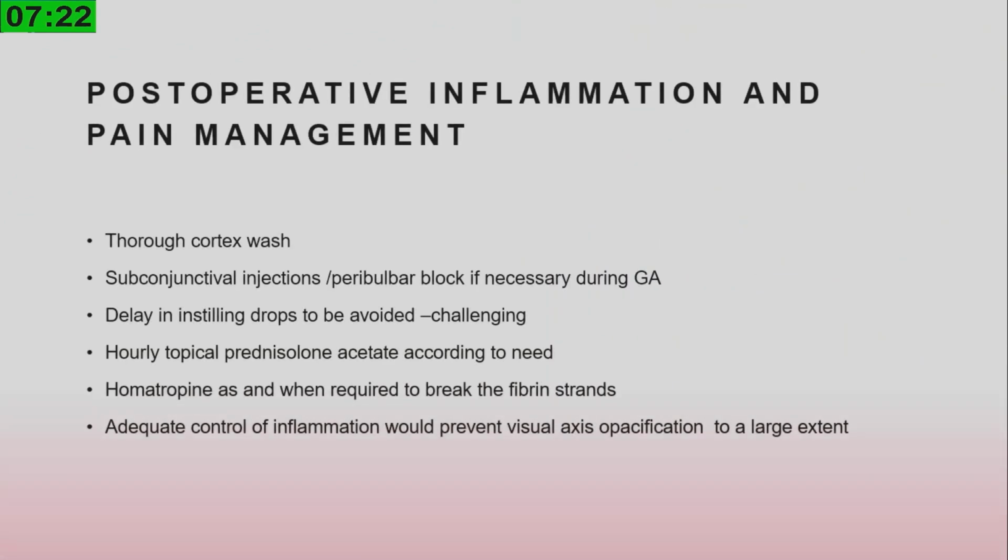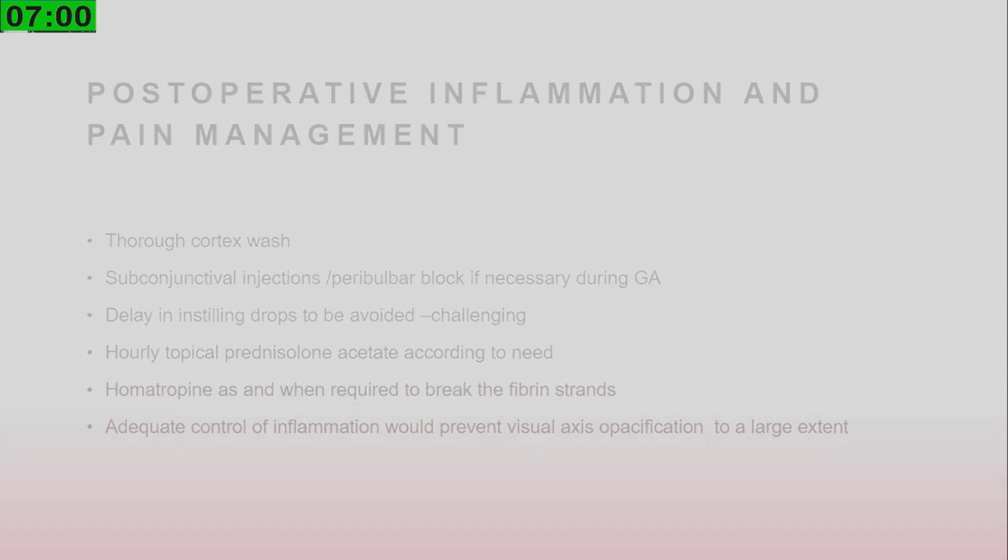So the post-operative inflammation can be reduced to a large extent by giving subconjunctival injections, and pain management in complicated cataracts could be helped by using a depot injection or a subtenon anesthesia at the end of the surgery. Hourly topical prednisolone and homatropine to relieve the ciliary spasm and inflammation would really help in pediatric cataracts.